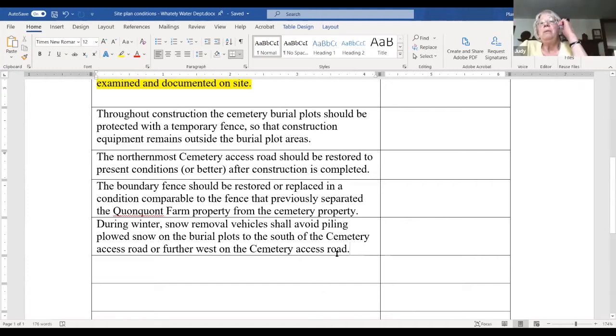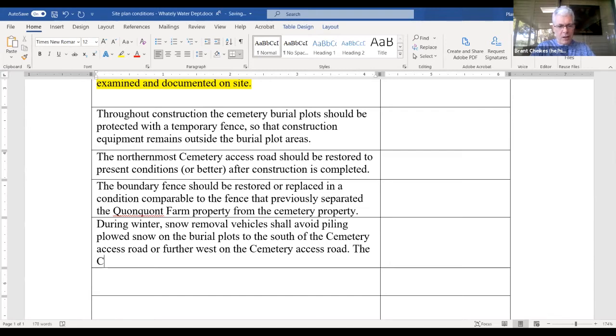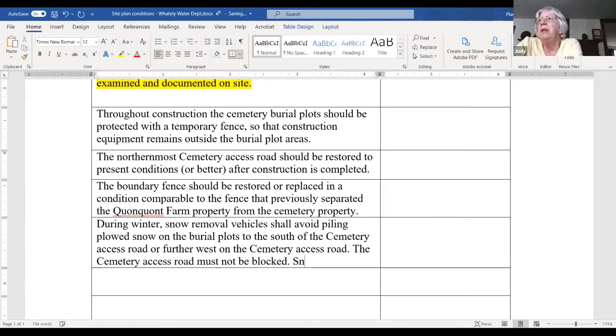So basically, we just have to say without blocking the access road and leave it up to them to figure out how to do it. Right. Okay. So where do we add without blocking the access road? Well, west on the cemetery access road without blocking it. Okay. Or further west on the cemetery road. How about making it a separate sentence? The cemetery access road must not be blocked. And then snow removal vehicles must not turn around during plowing operations in the cemetery. Yeah, that's right. Turn around in the cemetery. Right.